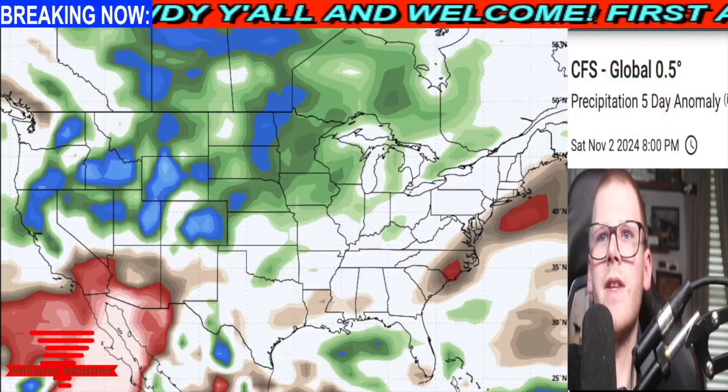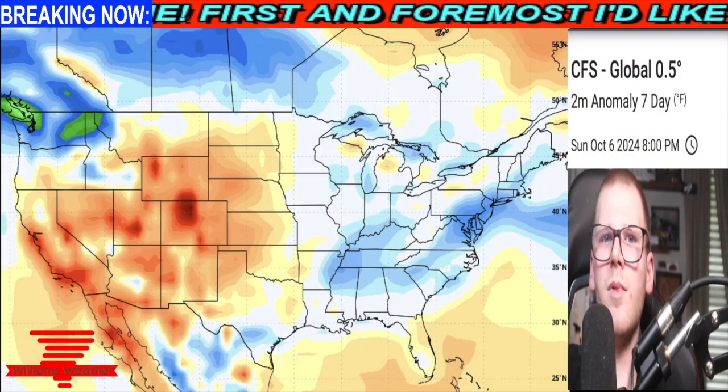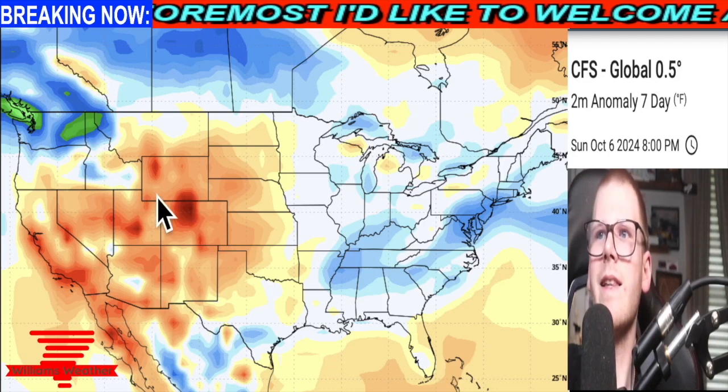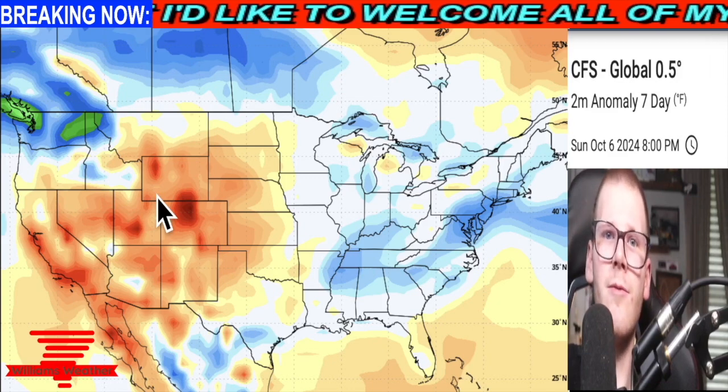So now that I covered that, let's go and take a look at the temperature anomalies. Now this shows us our above and below average temperatures, by the way. Above average doesn't mean it's going to be hot, and below average doesn't mean it's going to be really, really cold. It just means a little bit below average this time of year. You can still be above average and still be freezing your tuchus off.